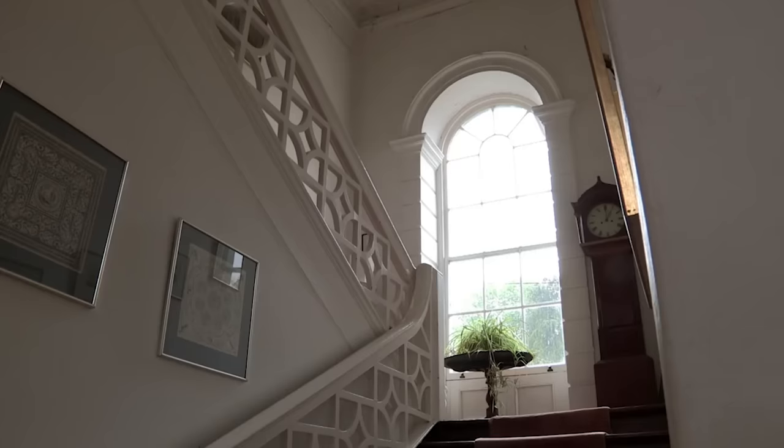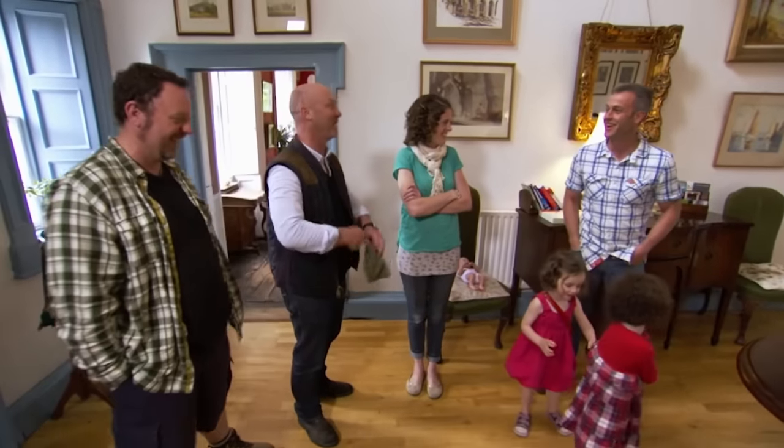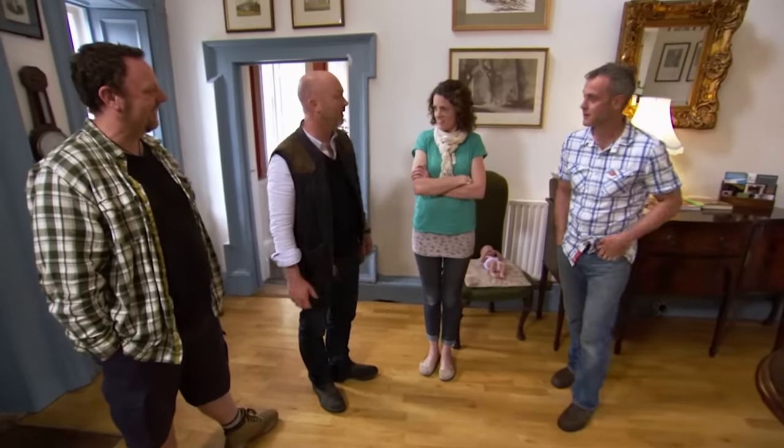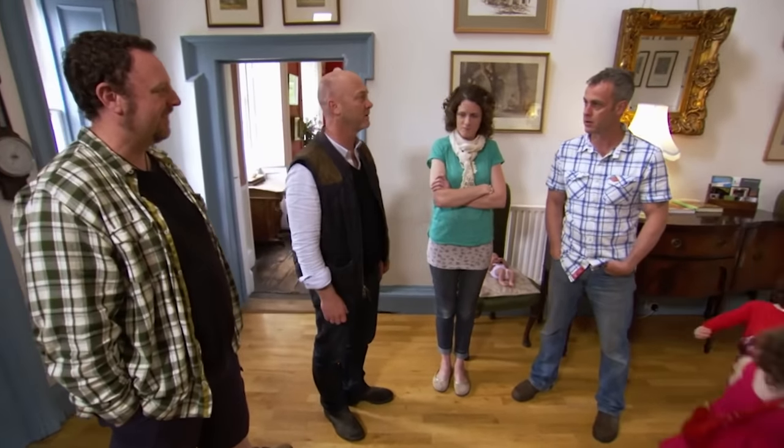It's so beautiful. Very low maintenance as well. Yeah, I can imagine. Just throwing money at it constantly. Yes, I know. Well, you know why we're here. Obviously, we're here to have a look at some antiques you may have for sale. But I'd love to have a look around the house if that's possible. Yeah, sure. Should we go?